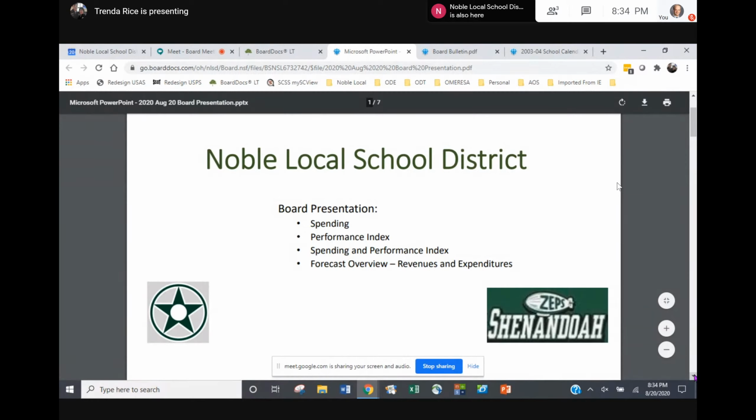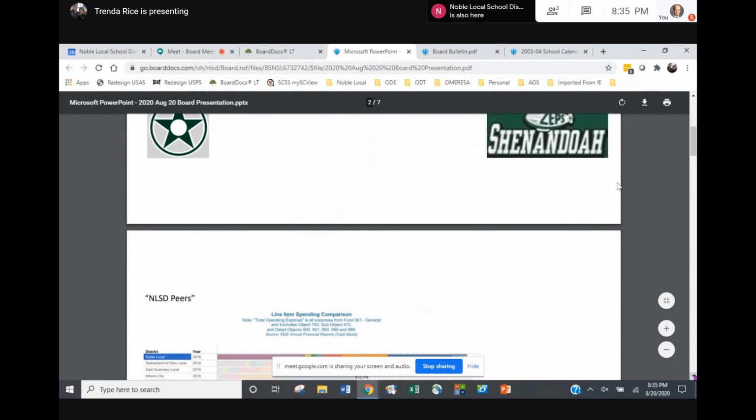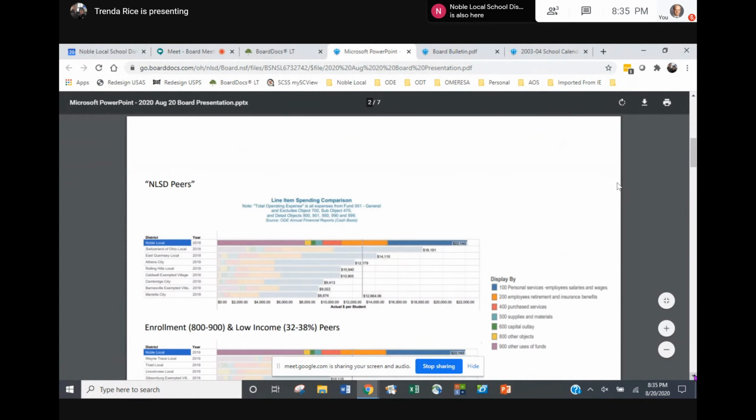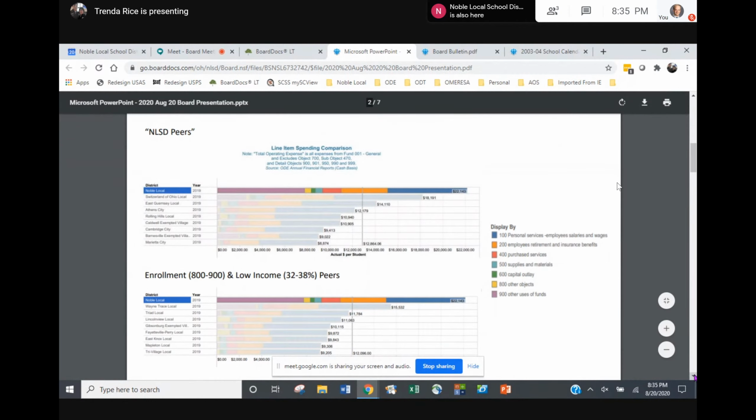There are two different peer groups that we're going to be looking at. One is a set of local peers, and then there's a set of peers across the state who have similar enrollment to us and similar low income or poverty levels as we do. And then there's also a slide at the end that is kind of a forecast overview. You're welcome to ask questions, but if you want to pull this up later and absorb some of the data and then call me with questions at a time that's convenient for you, that's more than welcome.